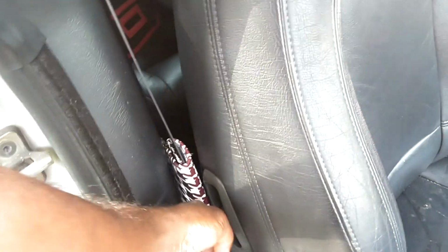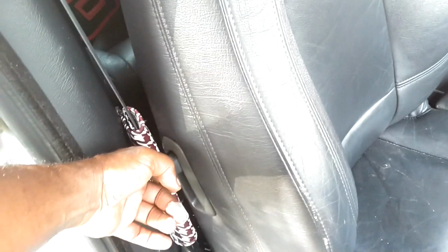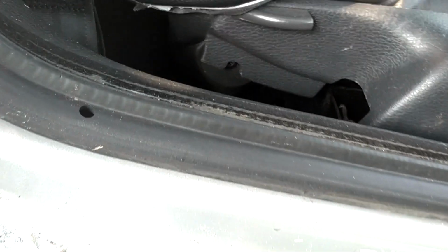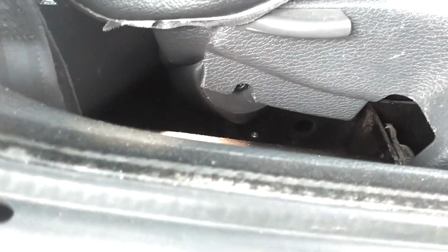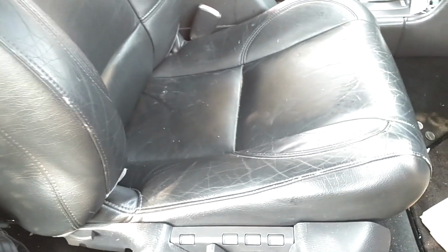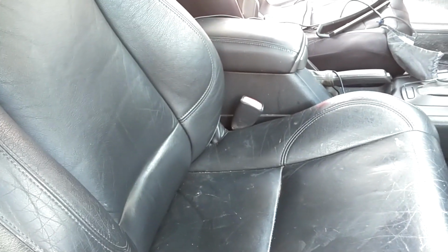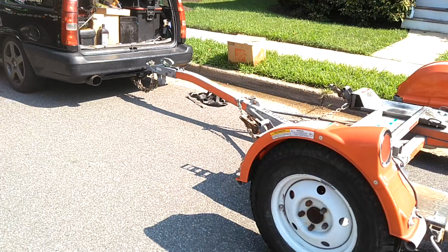This seat, the leather's in good shape. However, when you flip this up, the seat won't fold forward and it won't slide forward. So it needs to be replaced. So I'm going to put some power to it, raise it up, undo that, get this seat out, replace it with the one I got from the salvage yard, and then take the skins off of it and put them on that other seat. Working seat.